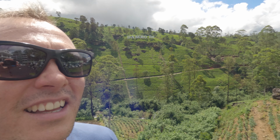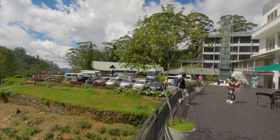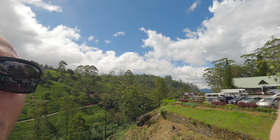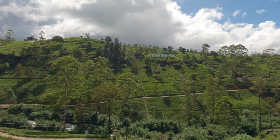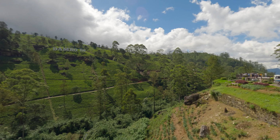Apparently this is the largest tea plantation in all of Sri Lanka, and you can tell because it's a little bit touristy and they've almost made a business out of the tourist aspects, but it's pretty damn cool. You can see tea plantations here, and we have a Hollywood Damro tea sign. So let's go inside and see what a modern tea factory looks like.